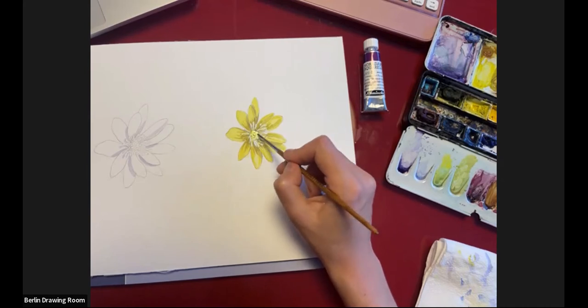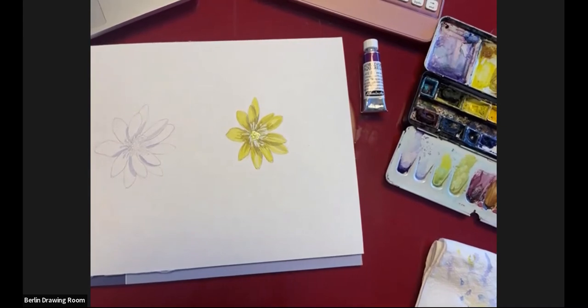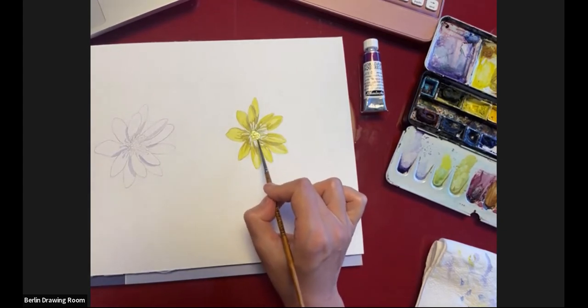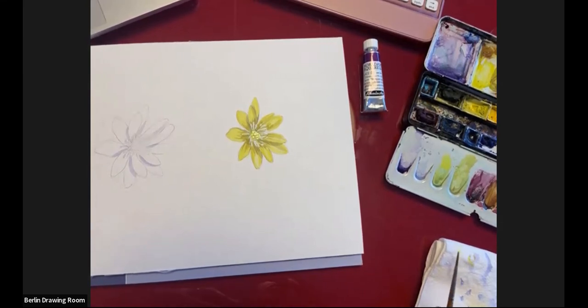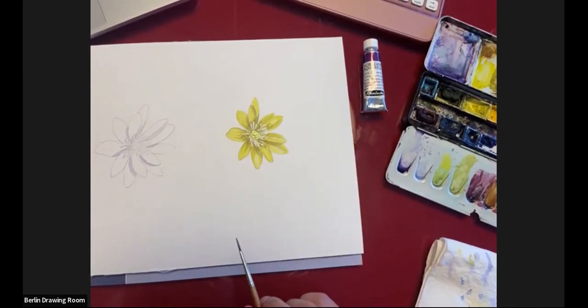Because I'm using this layering process, going over with the lighter yellow that is surrounded by the lime green, I don't even have to be that careful. In fact, I want to maybe have a tiny bit of overlap in some places. A lot of times with this organic subject matter, you actually want it to look a little bit uneven. So sometimes just letting things overlap a little bit adds to that effect. So, okay.